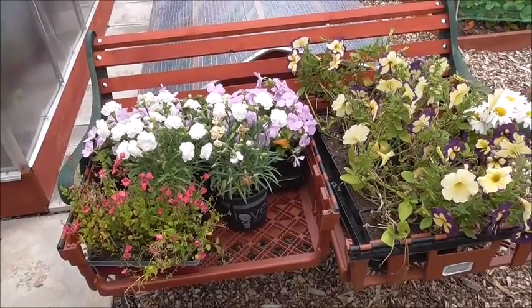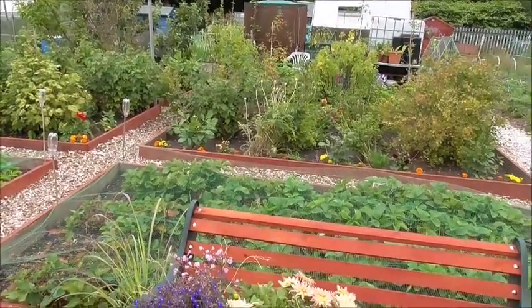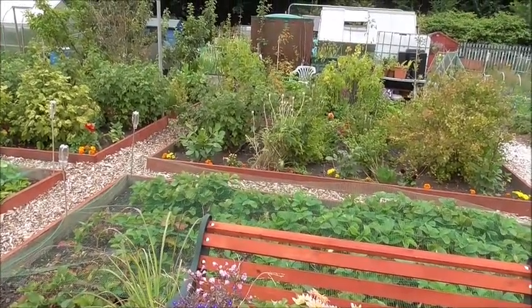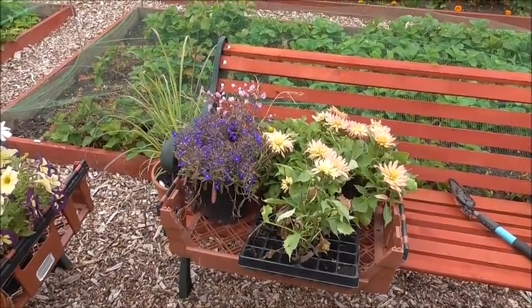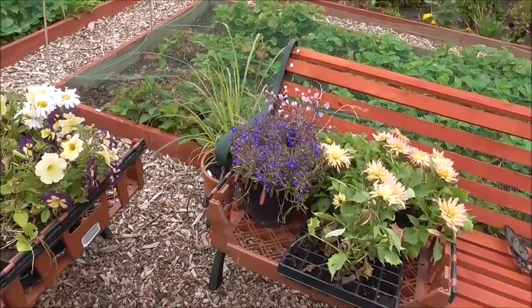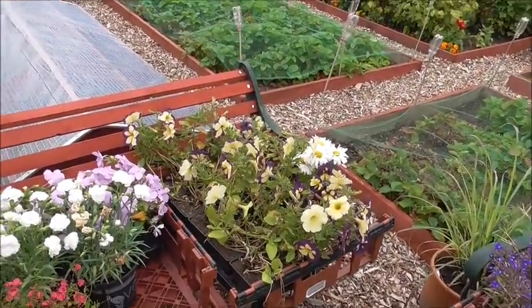I've got enough to basically fill this one side of the allotments with flowers. I mean, every last single space like that. That's how many plants he's given me, if I want them. Flowers, I don't know what half these are. I know they're dahlias, I know they're lobelia. Pansies, not too sure what they are there in the back.